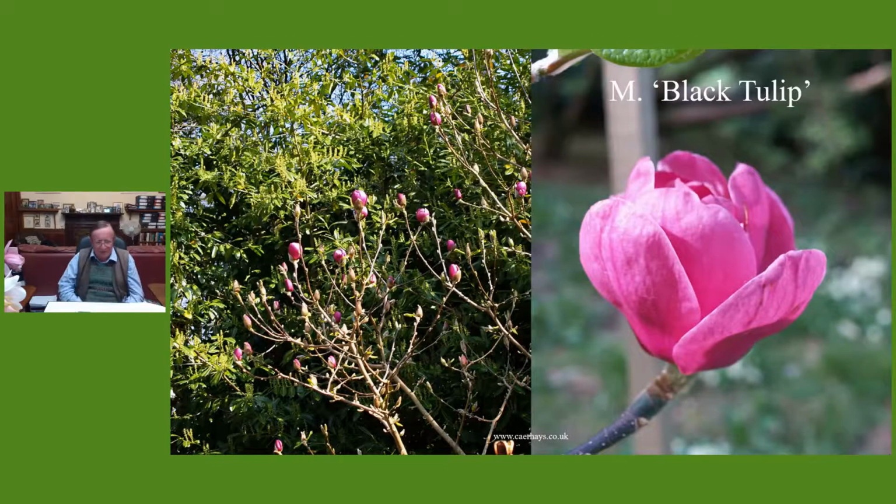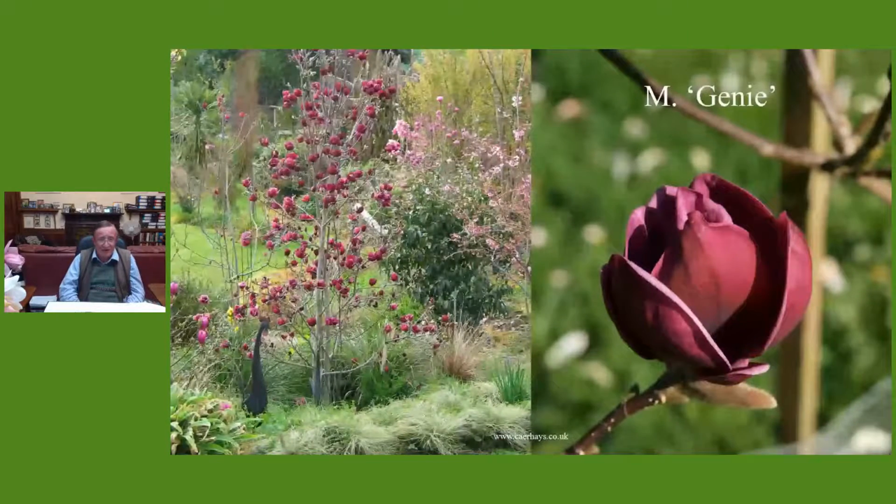Black Tulip has become, in the last 10 years, the most popular garden centre magnolia. It is quite black. It's a very reliable flower, flowers late in the season. It's nowhere near as big a flower as some of the Asiatics and the Lanarths we've looked at, but it's compact, doesn't grow too big. But personally, I think that if you look at the next slide, which shows Magnolia Genie, which is New Zealand bred, then I think this is an even better plant.